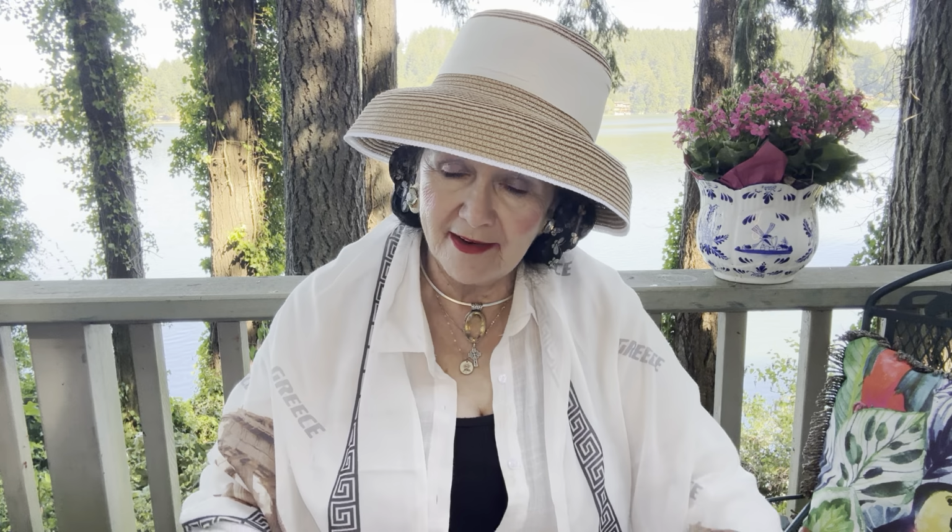And I have a fun hat that kind of reminds me of maybe an Agatha Christie Poirot mystery. They were all set in the 1930s. And this hat reminds me of that, and the colors of the wonderful Mediterranean. And it feels like Mediterranean here today.